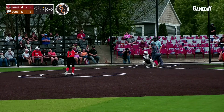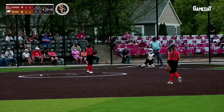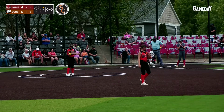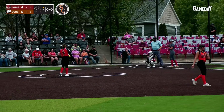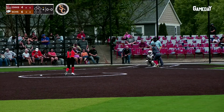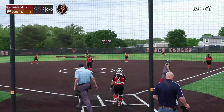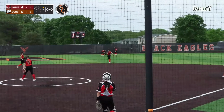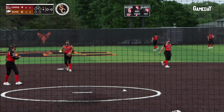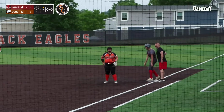The story of this game so far: Oak Hill loaded the bases in the top of the first, as that pitch is poured in for a strike. South Charleston was able to escape, not allowing a single run. And then in the bottom of the third, South Charleston loaded the bases, scored 5, as that ball is ripped past the glove of the second baseman into center field. So that will be a hit and a runner on first for Oak Hill in the top of the fourth.